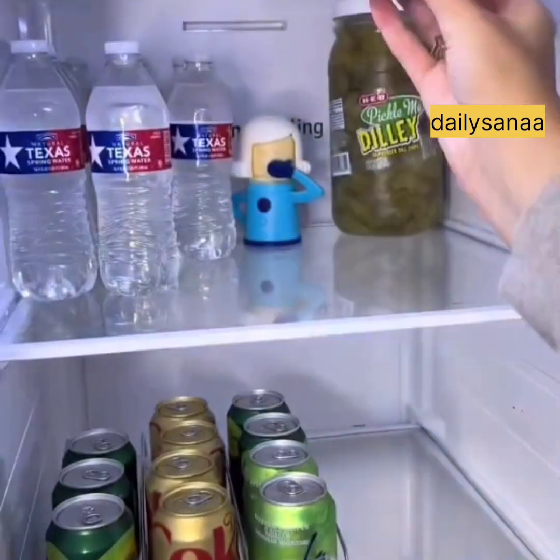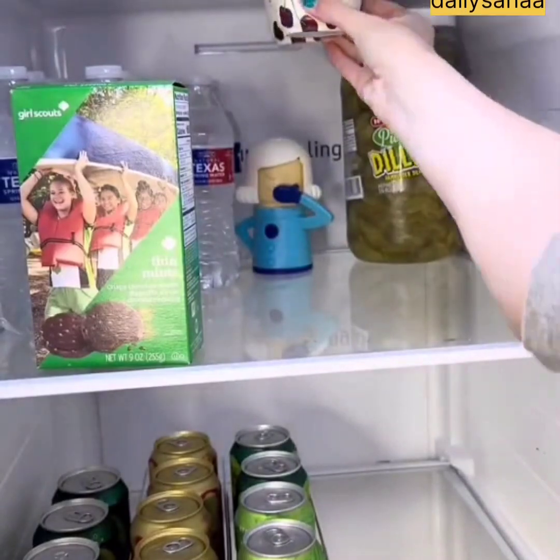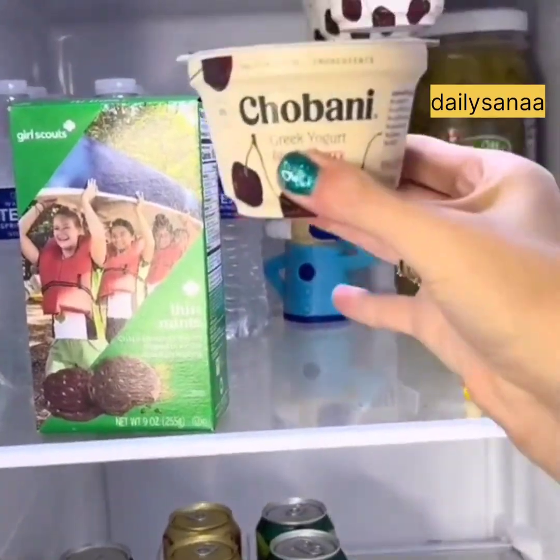It holds 4 containers of yogurt. Just add the sticky tape and press it into your fridge. You can place it on the top or the side.